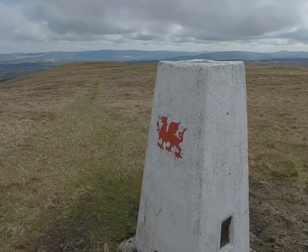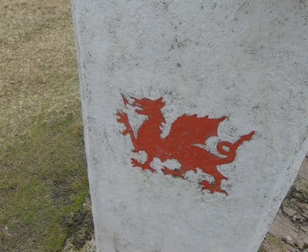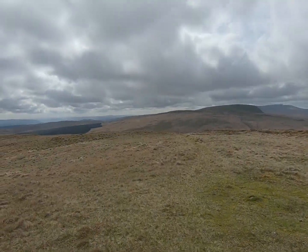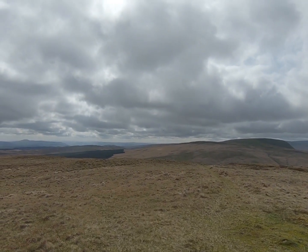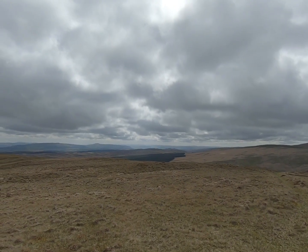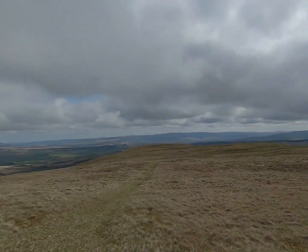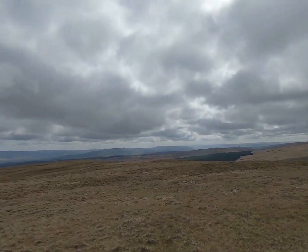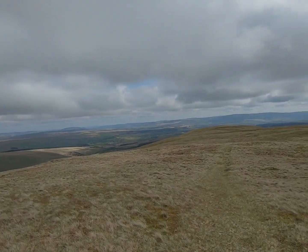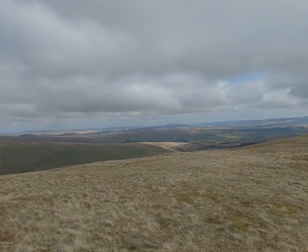Here we are, Fan Nedd summit, and what a good way to end with a Welsh dragon. I like the ones with the dragon on, and there's a bird of prey here circling. Red kites. That's pretty cool. Completely alone on here, only with Maggie here and a couple of birds of prey. That's pretty cool. Again, it's not actually that remote because there's a road down there, but it's got a feeling of relative remoteness, which is really nice.